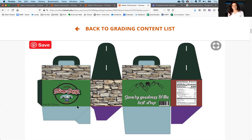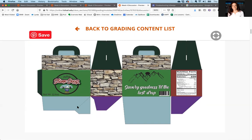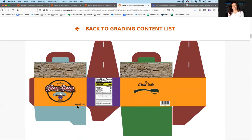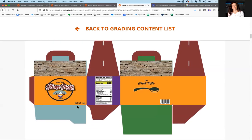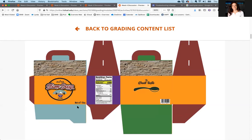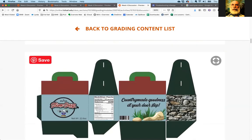And then you have really large type saying "savory goodness to the last drop." I don't mind the tagline, but I think it needs to not compete with the logotype and take away the stroke. So those are some of the changes I would recommend making. You just need to fill in your elements. It's not a collage. It's actual graphic design. So everything needs to feel integrated.